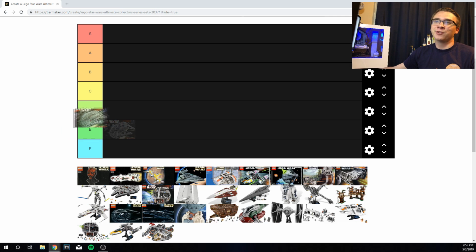So minifigures were different, but I'm going to put this at B tier, and I'm going to explain myself, because we obviously have a new Millennium Falcon that came out that is far better. This set was incredibly sought after until they did that re-release. The minifigures are alright. There's no interior in this set, and other than it being a shelf piece and looking cool on the outside, there's not a lot going for it.